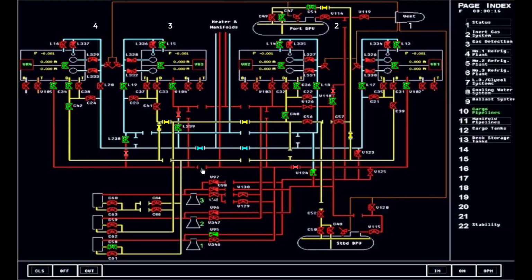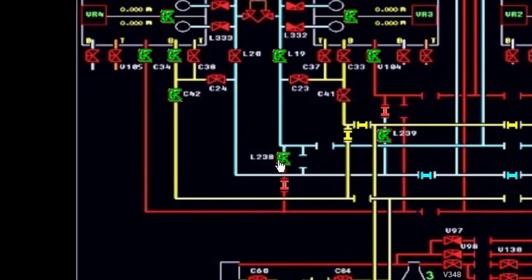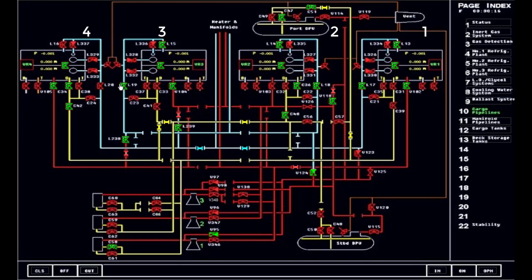We cannot utilize again this line because it interconnects with number 4 vapor line. So we cannot use that one. Instead, we diverted it through here by spool piece and interconnected it to number 2 and 3 system. So in this way, we will be able to send the gassing up vapor all the way to cargo tank number 3 bottom. And again, it comes out of the vapor line of number 3.